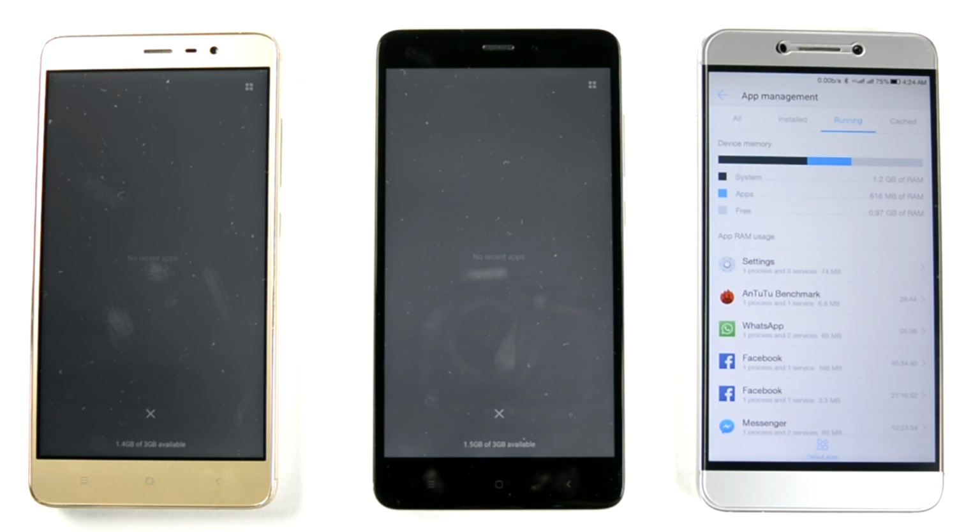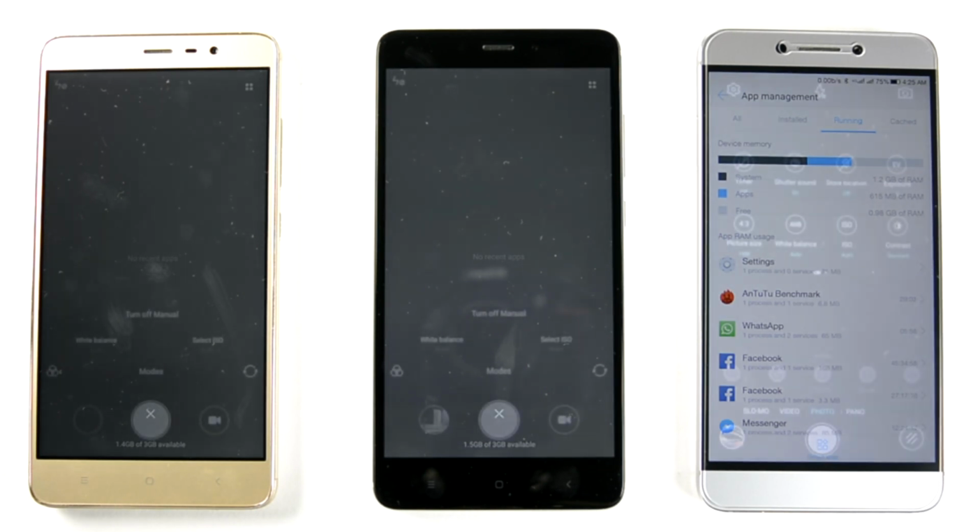And from the RAM point of view, after using it for a while, all three mobiles have 3GB of RAM. With the Redmi Note 3 you get around 1.5GB of RAM free after using it on a daily basis. Redmi Note 4 is similar, and LE2 it's about 1GB. So a little bit of difference, but RAM management on all three phones is pretty good.